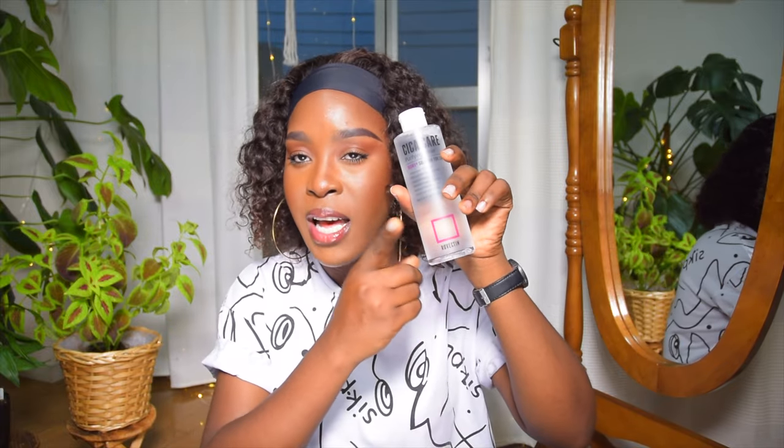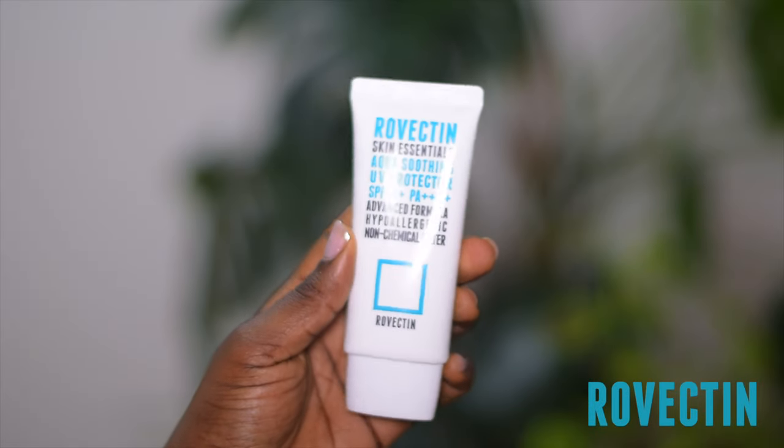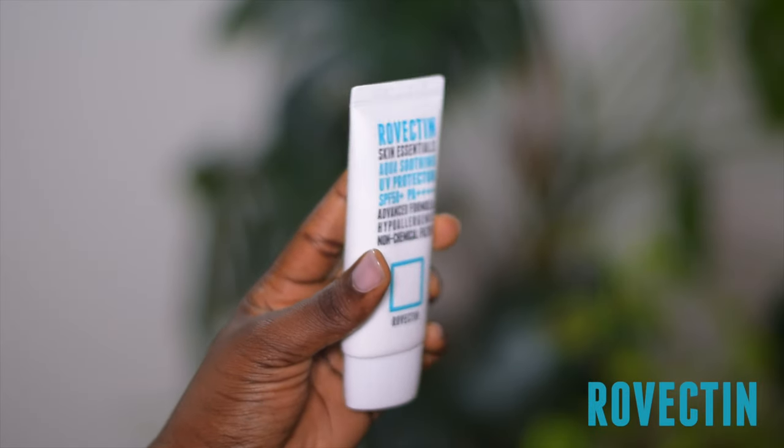This is not my first time, and the cleanser is not my first time. And also, this isn't my first time. I've used a trial version. And what else? We are going to use the SPF. But one thing I will say though, this is a zinc oxide SPF. So this is Rovectin zinc oxide SPF.